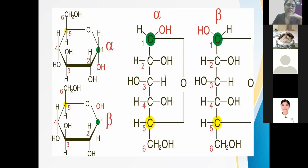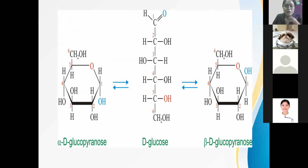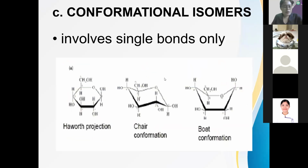So again, what we call the one in the middle is the Fisher projection. We use this structural formula or representation of the compound mostly for the sugars. So the Fisher projection is this one, and the ring form is what we call the Haworth projection. Okay, so let's take a break first, and when we go back, we'll talk about conformational isomers, where we will discuss the ring forms that are written differently.